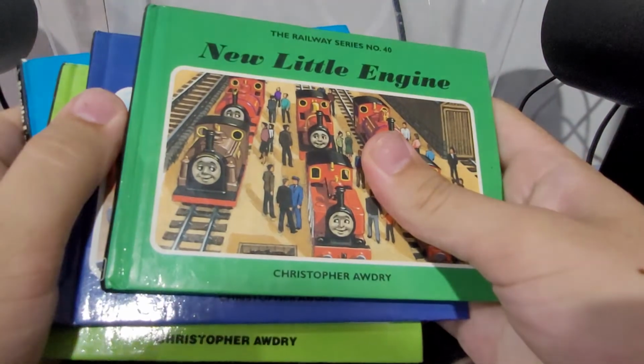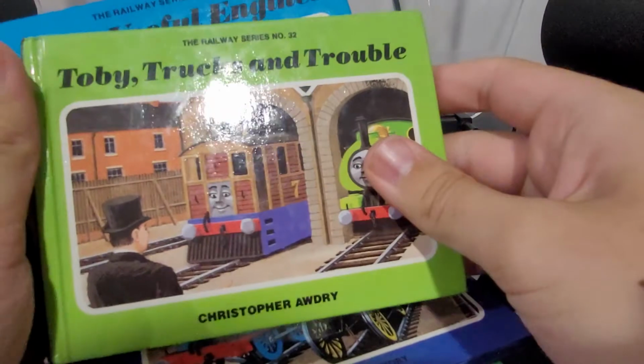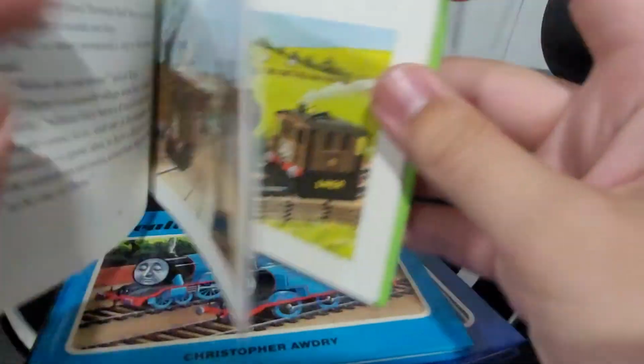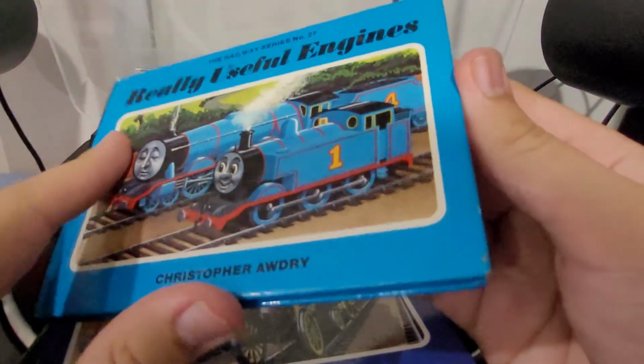New Little Engines, for example, is quite desirable. This is a very desirable one. This is the one with the classic, I think it's classic, photo. This is a very classic photo from Woodrow, from just Thomas and Friends. Another classic photo. Another classic photo. This book is just full of classic photos. Very cool. This is a more common one. This was actually one I picked up fairly recently. This is probably the last one I picked up, although there's a new one coming soon.